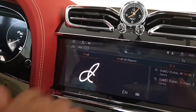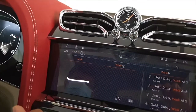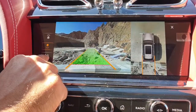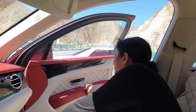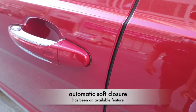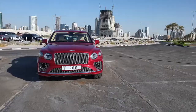The new 10.9-inch display screen with end-to-end graphics is as impressive as it gets and has an easy handwriting input. The route is being calculated. And finally, the camera gets its due with multiple angles and a crystal clear view. Well, you still have to close the doors, unlike the Cullinan, but they softly shut automatically. Those were the highlights. More on the drive. Just can't wait to get behind the new steering wheel.